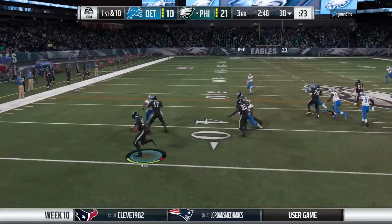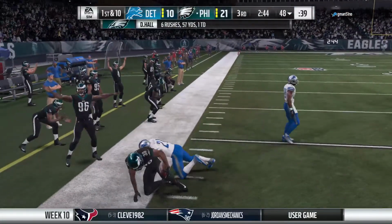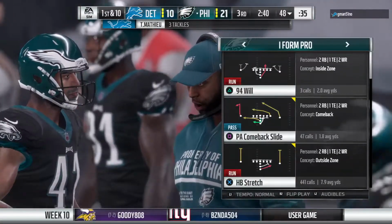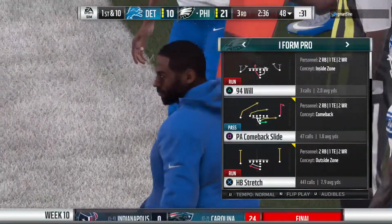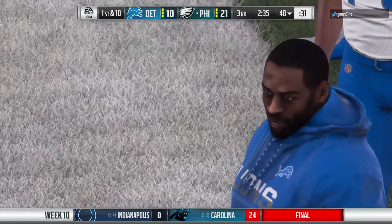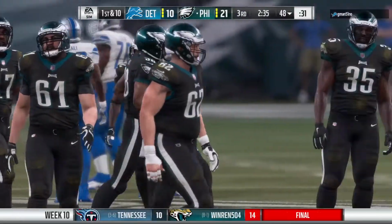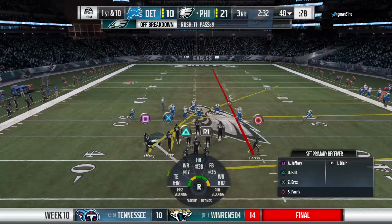And now here's a carry heading left. And he's got room. And able to get this one across the 45 before he's brought down. They get 10 more there, and I believe that'll be enough for another first down. It will. So the run gets them the first, and now they operate with a fresh set of downs.